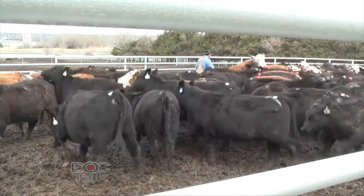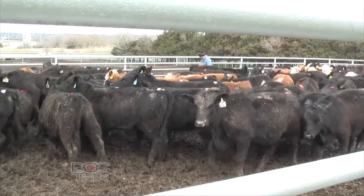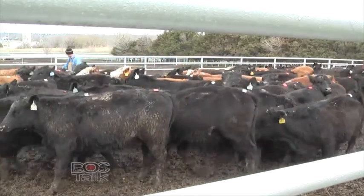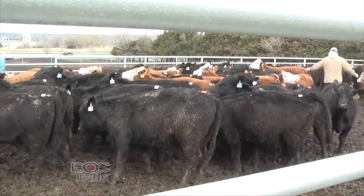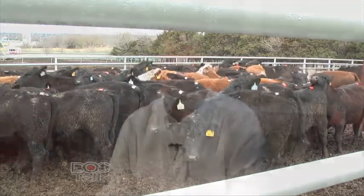So a lot of times, if you've never done this before, the easiest group to start with is the heifers. And they're really a good group to do that with because a lot of times we manage them separately. They may be in a dry lot or a grass trap where it's a little bit easier to handle them. They're nearer our facilities many times.